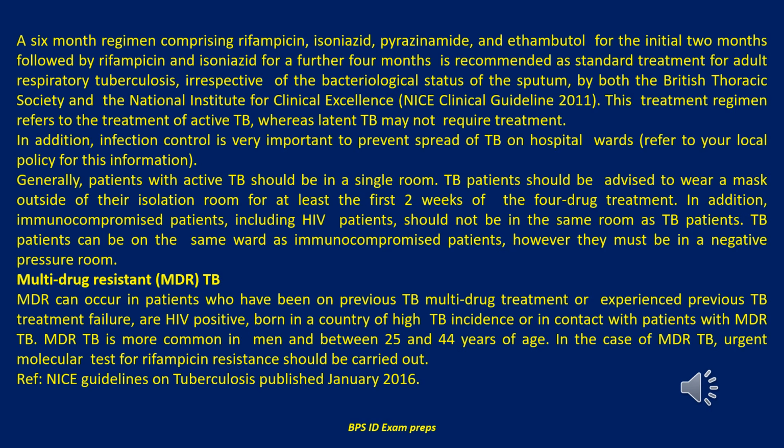A 6-month regimen comprising rifampicin, isoniazid, pyrazinamide, and ethambutol for the initial 2 months followed by rifampicin and isoniazid for a further 4 months is recommended as standard treatment for adult respiratory tuberculosis, irrespective of the bacteriological status of the sputum, by both the British Thoracic Society and the National Institute for Clinical Excellence (NICE) Clinical Guideline 2011. This treatment regimen refers to the treatment of active TB, whereas latent TB may not require treatment.